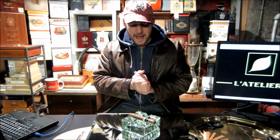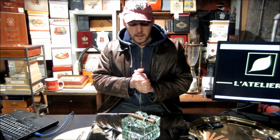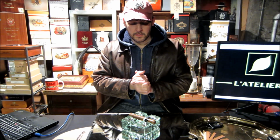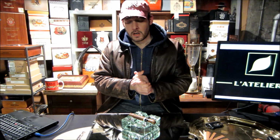So, with that in mind, today we will be sparking up the L'Atelier LAT. The company is actually L'Atelier. A lot of people mistakenly refer to it simply as a Pete Johnson cigar. Pete Johnson of Tatuaje Cigars, best known for Tatuaje Cigars. That's not entirely true. Like most things out there, it's partially true. But we'll get into all of that.